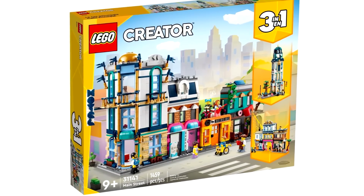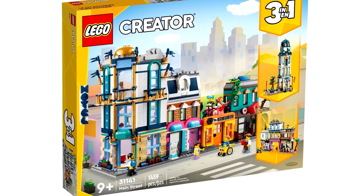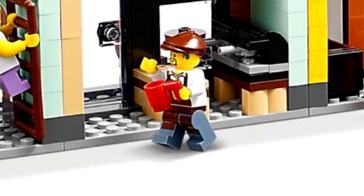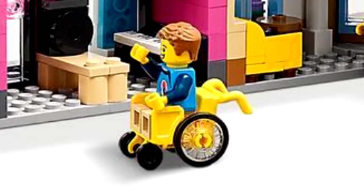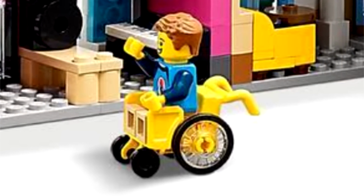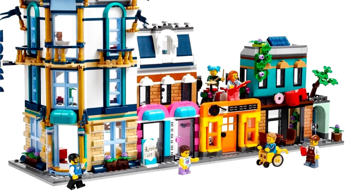Interesting pieces here where another Series 24 piece appears for the first time since the series, where we have the Newsy hat appearing once again, and also the Avatar yellow new wheelchair piece, which also appeared in a LEGO City set from earlier in this year. There's just the same complaint where I wish these were in new colors from their previous appearances.